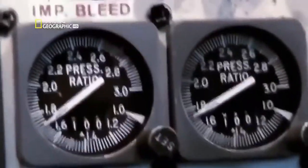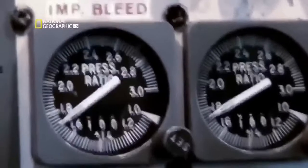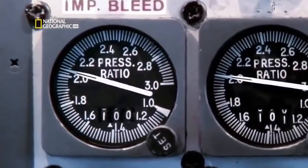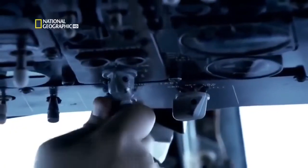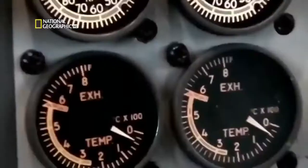The results are a shock. Both engines were running at a thrust level, or EPR, of 1.7. But the 737's takeoff EPR should be 2.04. The team are baffled. It looks as if the pilots took off without sufficient power.